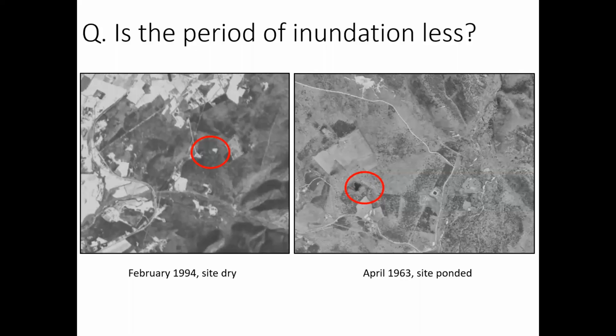Specifically, with help from Virginia Tech, we turned to the aerial historic photograph record and found that over the past half century, older photographs indeed showed the pond more often flooded than recent photographs that showed the pond more often in a dry state, as shown in these two photographs. We also noticed in these photographs something that is common throughout the Shenandoah Valley, which is an increased cover of trees and a reduction of open woodland habitats.